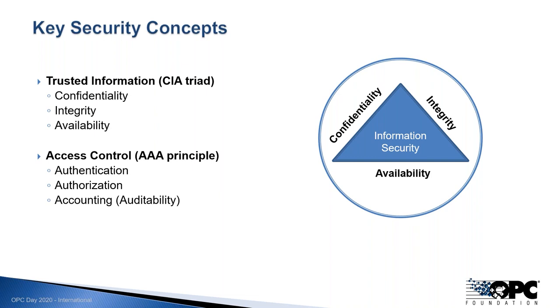Okay, so the key concepts that we want to talk about when evaluating how secure a system is: security professionals will look at six overall concepts. They're grouped into two different groups. First is the CIA triad, and that stands for looking at the data confidentiality, integrity, and availability. And then another set for who gets to access the information and how, that is the AAA principle. So authentication, authorization, and accounting, or basically the auditability, the ability to audit who did what. Okay, so those are the keys. This is the backdrop against which the security within OPC UA can be judged, and the mechanisms that were set up were to protect these particular aspects of security.